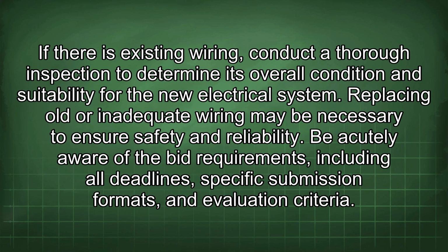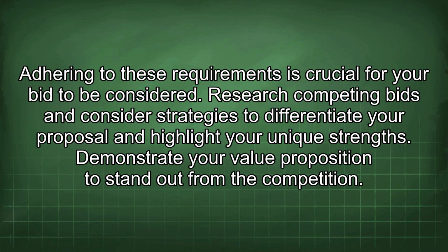If there is existing wiring, conduct a thorough inspection to determine its overall condition and suitability for the new electrical system. Replacing old or inadequate wiring may be necessary to ensure safety and reliability. Be acutely aware of the bid requirements, including all deadlines, specific submission formats, and evaluation criteria. Adhering to these requirements is crucial for your bid to be considered. Research competing bids and consider strategies to differentiate your proposal and highlight your unique strengths. Demonstrate your value proposition to stand out from the competition.